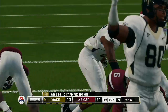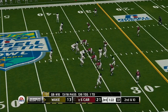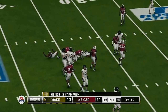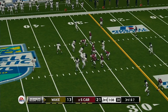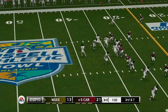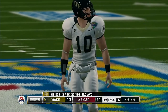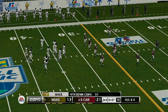Fires quickly, and he's got his man. They'll get him for a loss. And they make the stop at the 33. Screen pass, gets it to the back, brought down around the 30-yard line. And it's the offense that takes the field on fourth down.